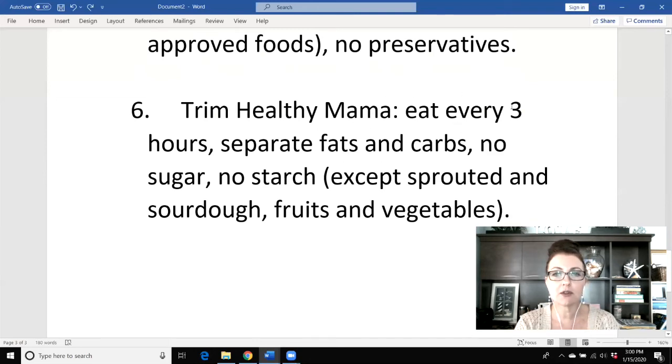And I think that is so that you can help regulate your blood sugar, which keto regulates blood sugar too, because it's basically just low carb. It's very minimal spiking of insulin, but this one is every 3 hours so that you can kind of maintain your glucose level throughout the day. Separating fats and carbs so that you're constantly changing up your fuel source, whether it be glucose or fat. And that's Trim Healthy Mama.